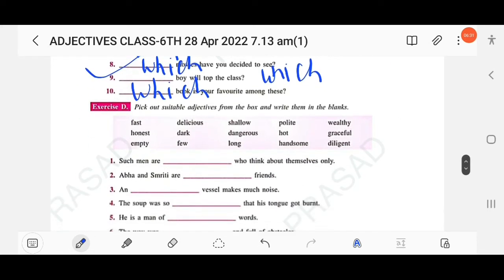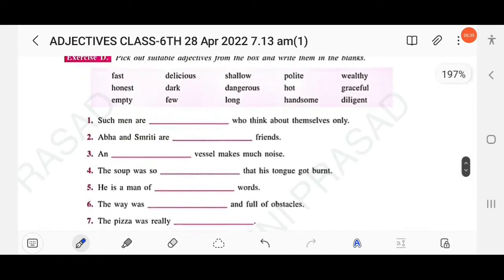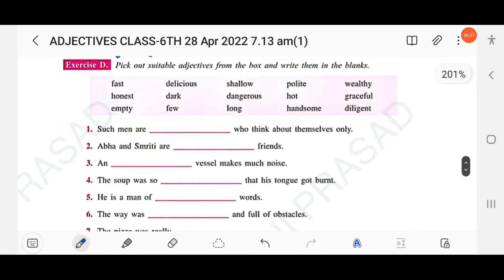Clear? The next, pick out suitable adjectives from the box and write them in the blanks. Such men are dash who think about themselves only. Such men are dangerous. So here you have to write dangerous. The next, Abha and Smriti are dash friends. So here you have to write fast.